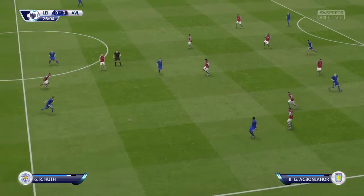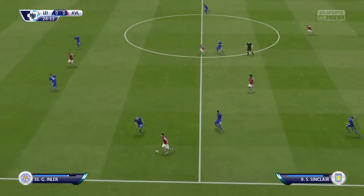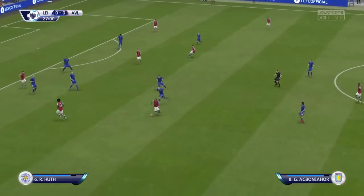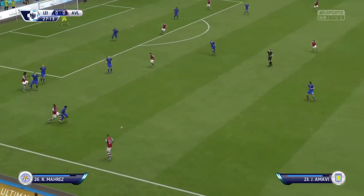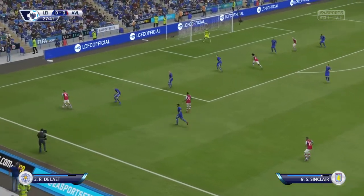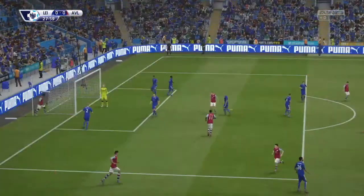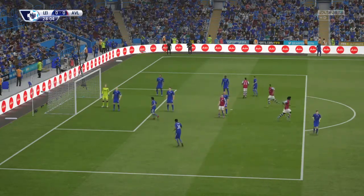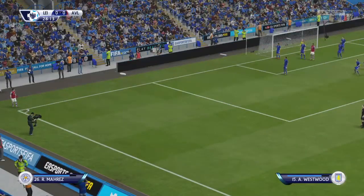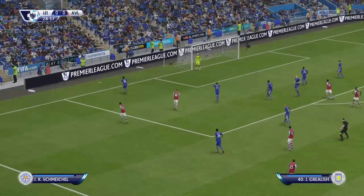Here's a chance to attack. Back to him again. And it's back now with Aston Villa. Carlos Sanchez. Richards. Westwood. Agbonlahor. Scott Sinclair. And in goes the cross. That's proper clearance. Well away from the danger zone. It's Villa's corner. The goalkeeper comes out with a punch. And we'll start again with a goal kick.